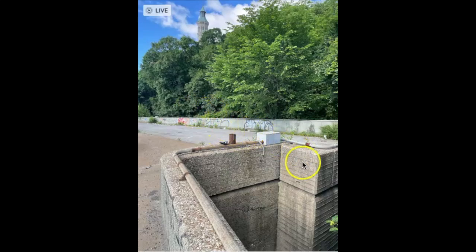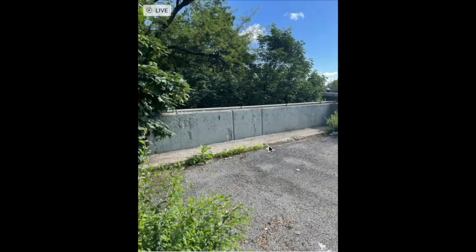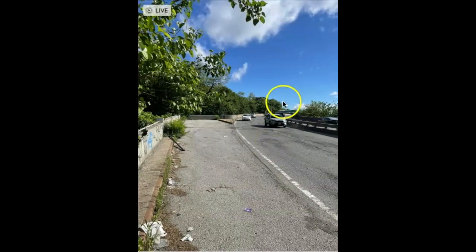This is the stub of what used to be a ramp leading from the 1940 tunnel, which was demolished before I was even born. Here is the stub again, a better look at it. I always wondered what this was and only found out a few years ago. That is the retaining wall they put up. Otherwise, this would have been the ramp. Expansion joints, as you can see, are wearing out. That's the traffic coming down from Amsterdam Avenue and the George Washington Bridge where I just came from.